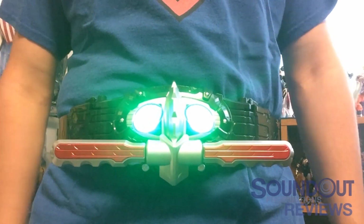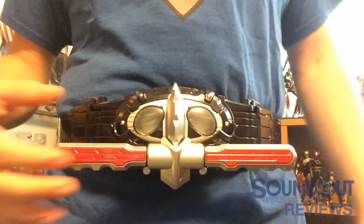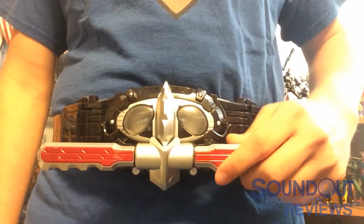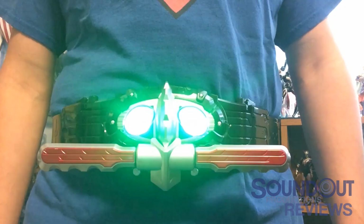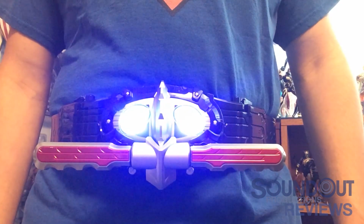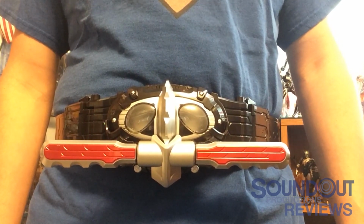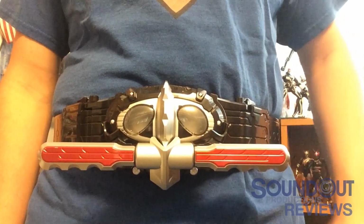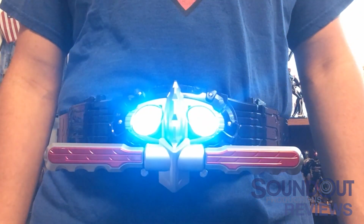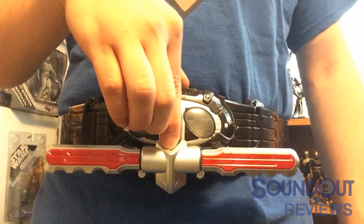The lights actually stay on for quite a bit, which is really cool, and it is super bright as it just illuminated and fired green light back at me from my camera. So, really cool. Of course, you can turn the handle for finishing moves. It's got one of those wonderful Bandai 7-color LEDs, and we have another attack. So there we go. Now let's switch over to Omega.